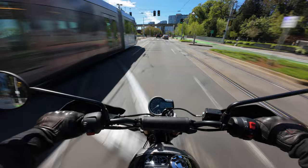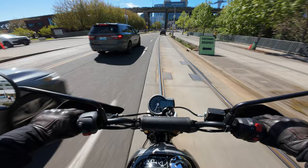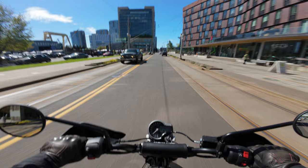And kudos to Triumph for doing this, because anything that makes motorcycling more accessible to people who are on limited budgets and whatever, I'm grateful for Triumph for doing this. I think this is going to get a lot of folks out onto the road, and more importantly, into the world, into the forest, into the trees, because that's what this bike was made for.